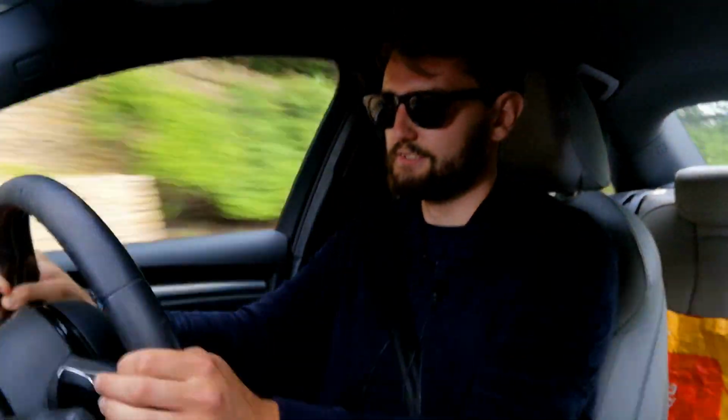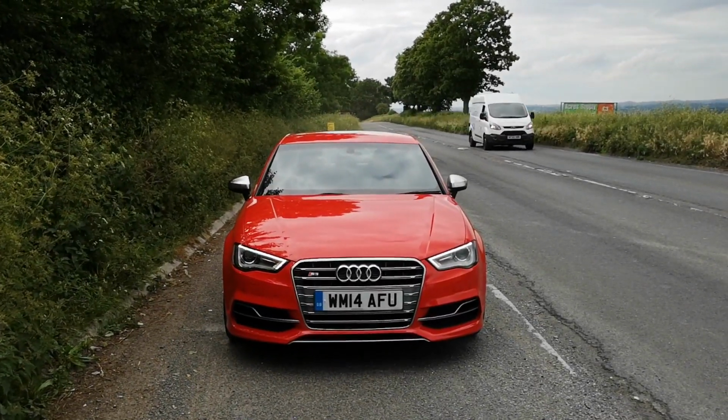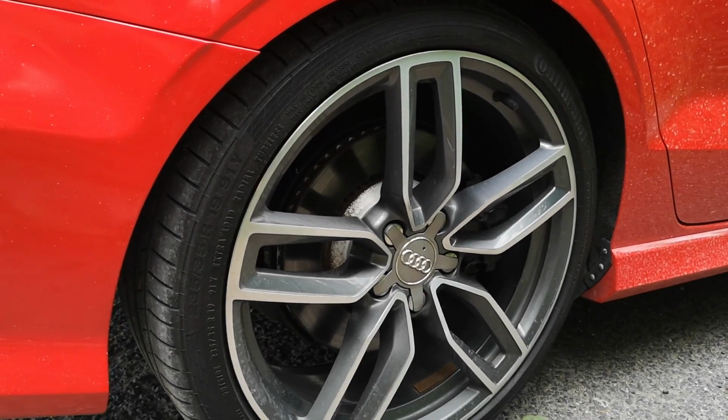Both are mid-range performance cars. Now this one's finished in a lovely red. I don't know the exact specific Audi colour, but it's really nice. It's got some decent alloys on it as well, which make it stand out. The DSG, the S-tronic gearbox even, is just incredible.